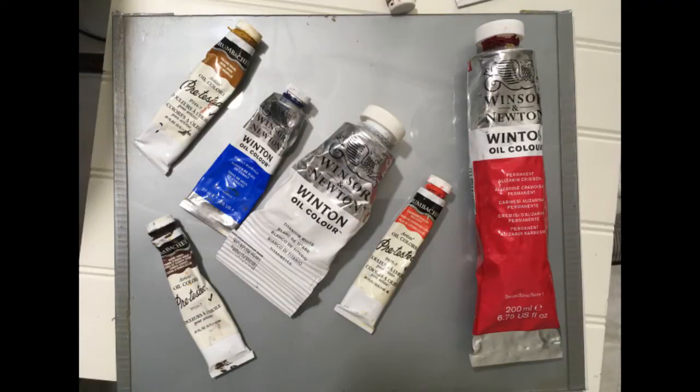To start, I'm using Winsor & Newton's Titanium White, Cobalt Blue Hue, and Alizarin Crimson. I'm also using Grumbacher's Cadmium Red, Burnt Umber, Yellow Ochre, and, though it's not in the picture, Burnt Sienna. When I'm mixing, I want the reds on my palette for the berries. I think a mixture of the two colors will work best, the Alizarin Crimson and the Cadmium Red.